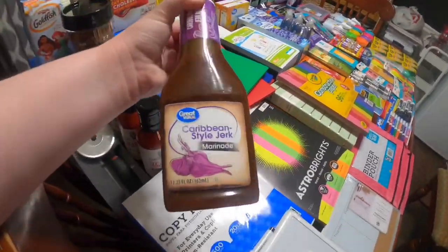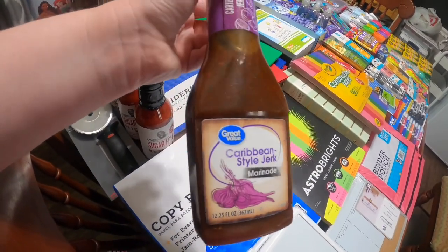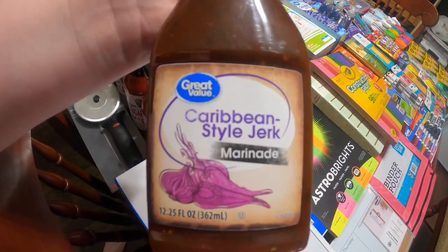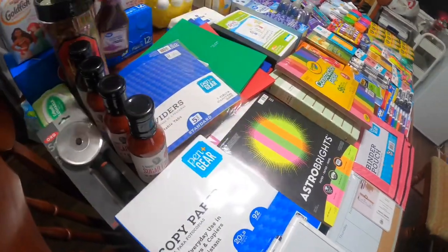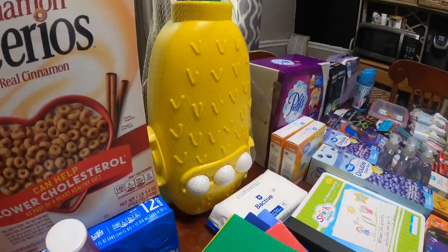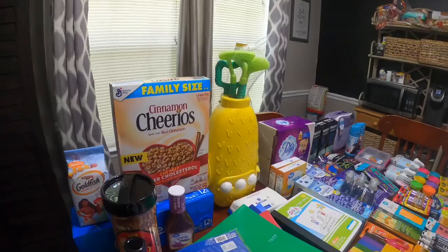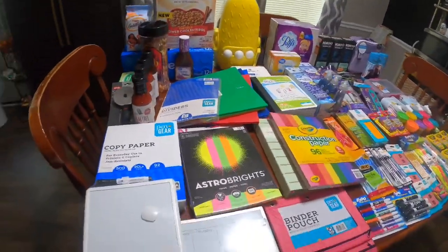And then I wanted some of this marinade, and I've been on the hunt for jerk seasoning or a marinade between Target and Kroger and Publix and Walmart, and this is the first time that it's been in stock anywhere, so I picked it up. It was $1.04, I think. So, last thing that is not back to school related was this cute little golf set for the girls for outside, and it was $7.99 plus tax. So that was at Target, so we picked that up.